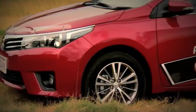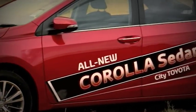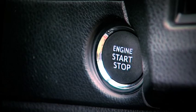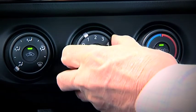On the outside, the Toyota looks good, very prestigious. And on the inside, it's packed with technology and everything we expect from a sophisticated car these days.